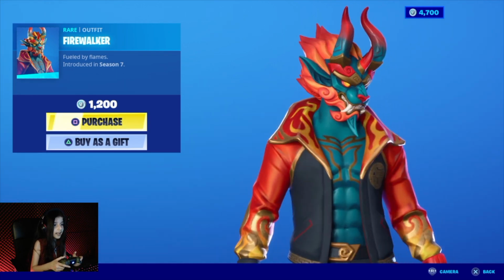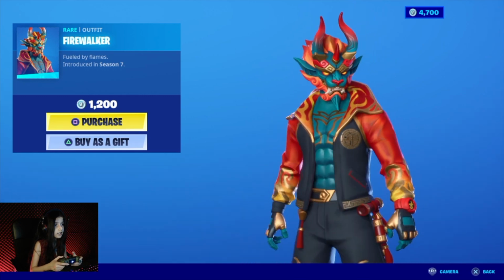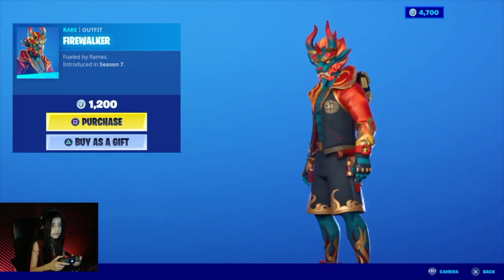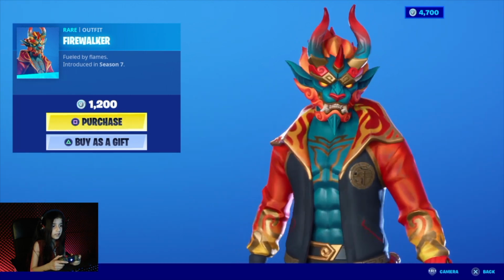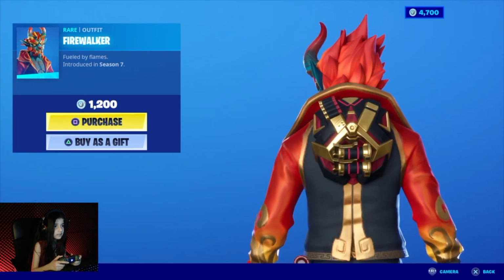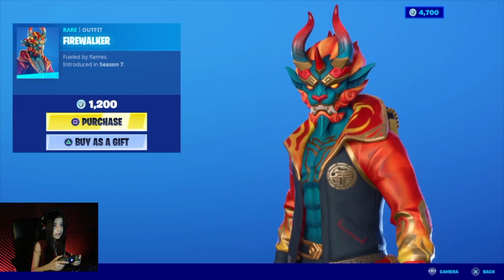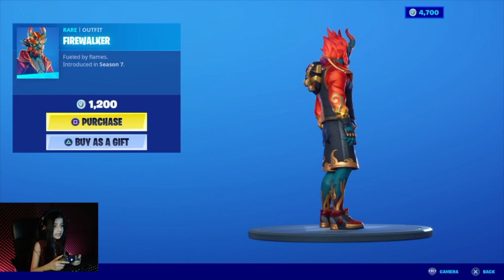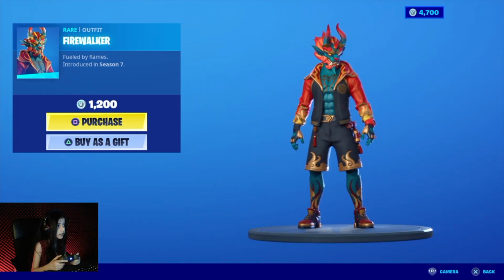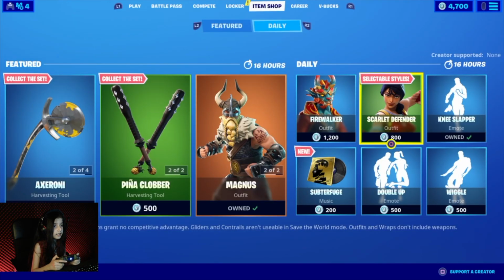Firewalker, it's back. This is really, really cool. We got like a six back there. But if they could have put an effect on top of the head like fire, it would look damn nice. But it is nice too, actually. Fueled by flames. Okay, moving on to the next one.